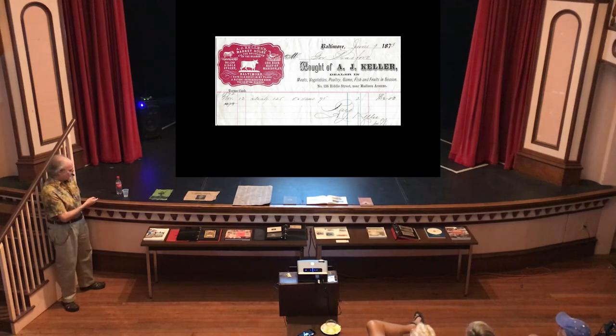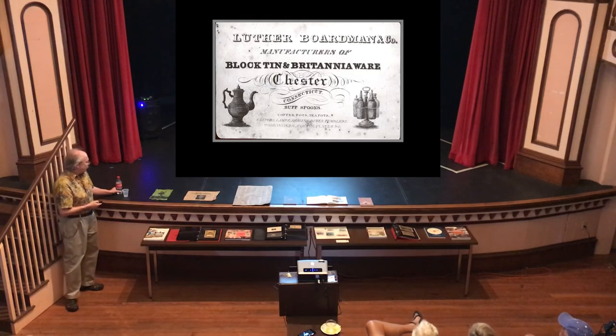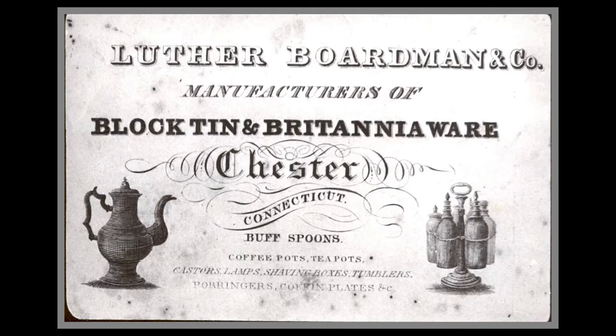This is one I picked up at the show last week, and it's for A.J. Keller's Market House. And he's got illustrations of a goose and a steer. Particularly interesting is the steer is embossed. So once they printed it, they would take a die and blind emboss it just where the animal was. This is a Chester piece, and it's from the 1840s, 1850s, probably 1850s.